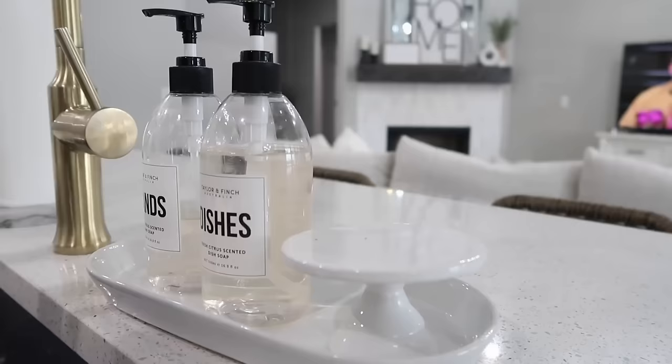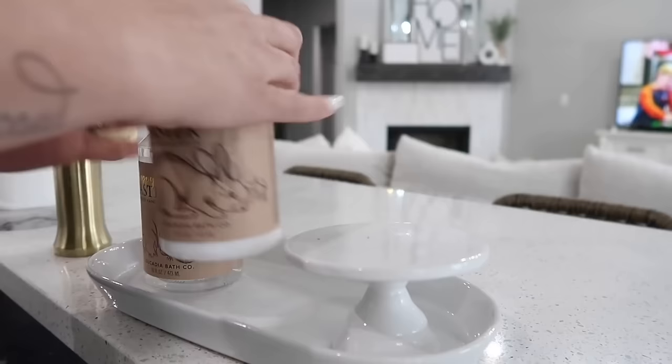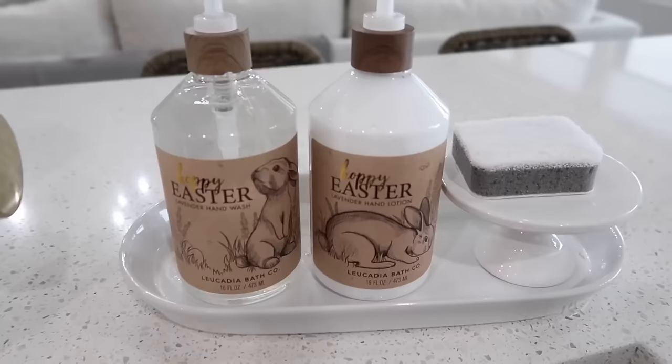I recently took Savannah into Bath & Body Works and I noticed they even have a really cute Easter themed hand soap. So if you like that better and you like those strong scents, definitely check them out. But I feel like it's just a really easy, affordable way to enjoy and decorate for spring or whatever holiday you're working on. Plus, the scents are so nice. I feel like hand soap bottles get dirty anyway, so it's just kind of fun to change them out.